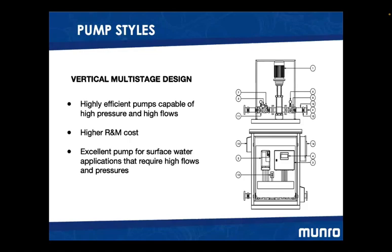The difference between a vertical multi-stage and a horizontal centrifugal is the number of impellers in the pump. Typically, a horizontal centrifugal has a single impeller. A vertical multi-stage has multiple impellers, and that's what allows for higher operating pressures from the vertical multi-stage pump.